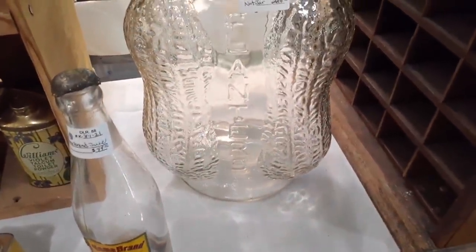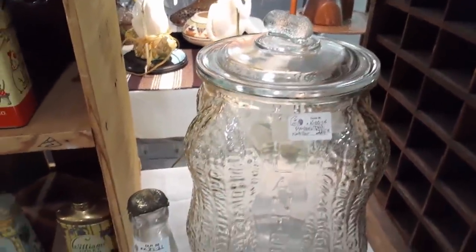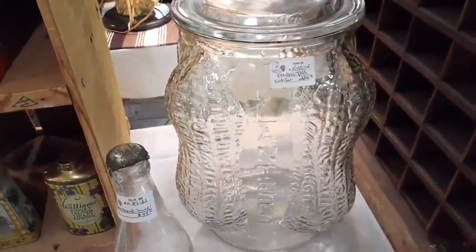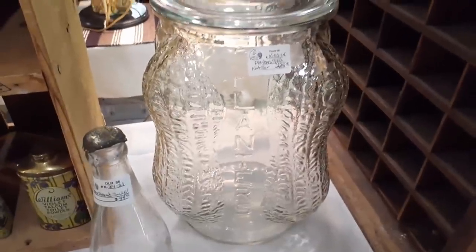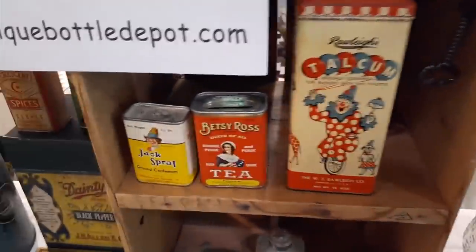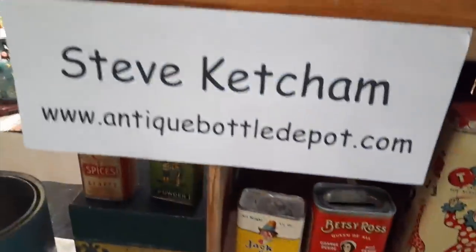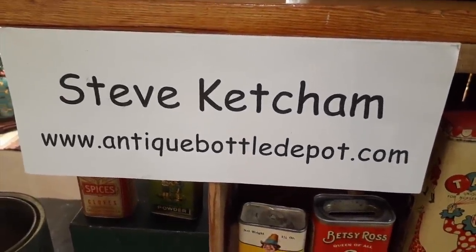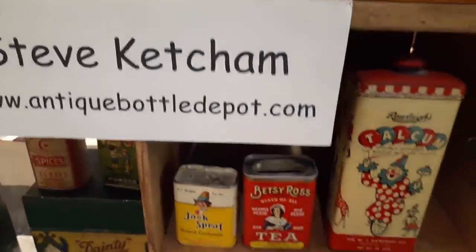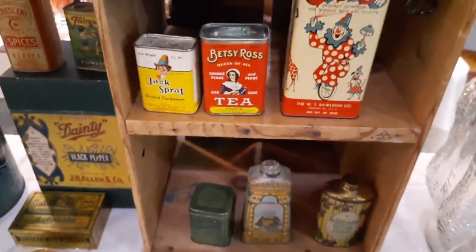This is one huge planter's jar that I've never seen before, with those big peanuts on the sides like that. That's really different. There's so many tins here that are really unusual. Steve Ketchum, antiquebottledepot.com. Yeah, he's got some really, really unusual tins.